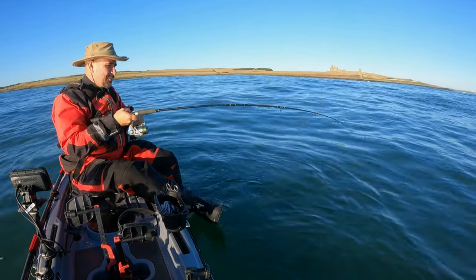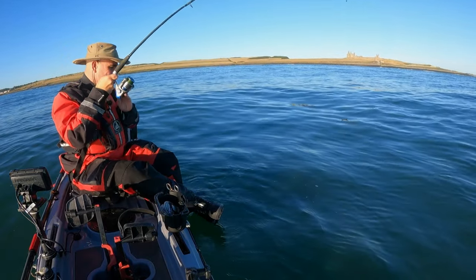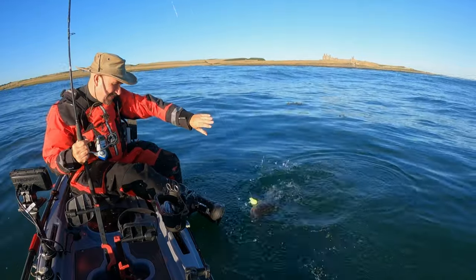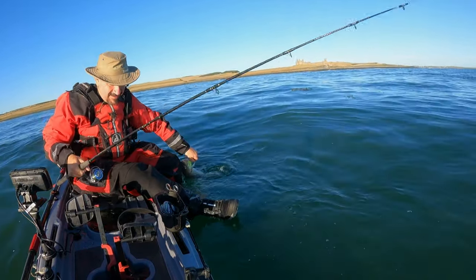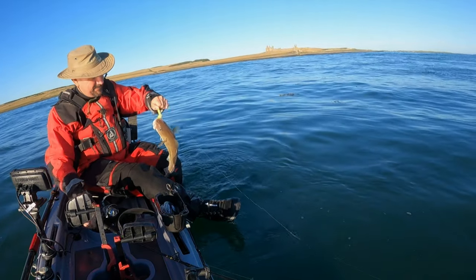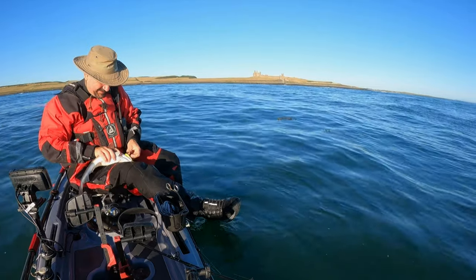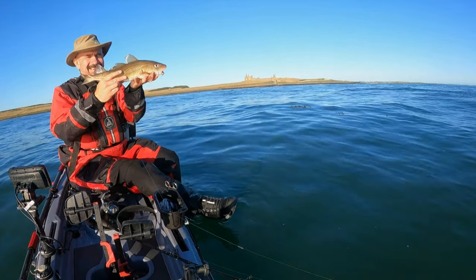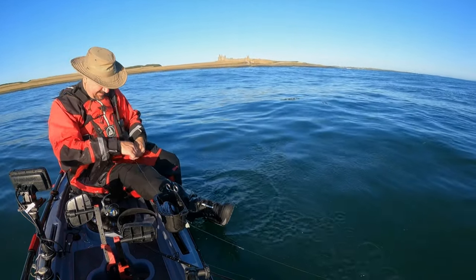What have we got? I think it's going to be a codling because it's decided to behave itself. But we'll see. It is, it's a codling. Oh, and it's a nice one. Get in. Let's see if we can show everybody this one, because we didn't do too well with that pollock, did we? Right. There we go. Another beauty. It's been a good start, hasn't it?